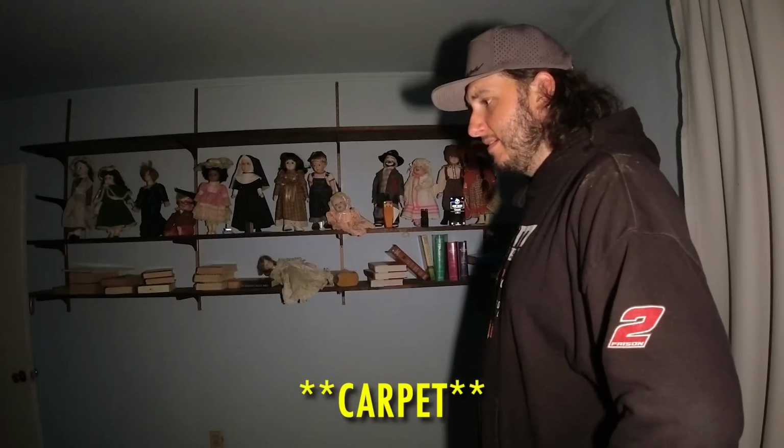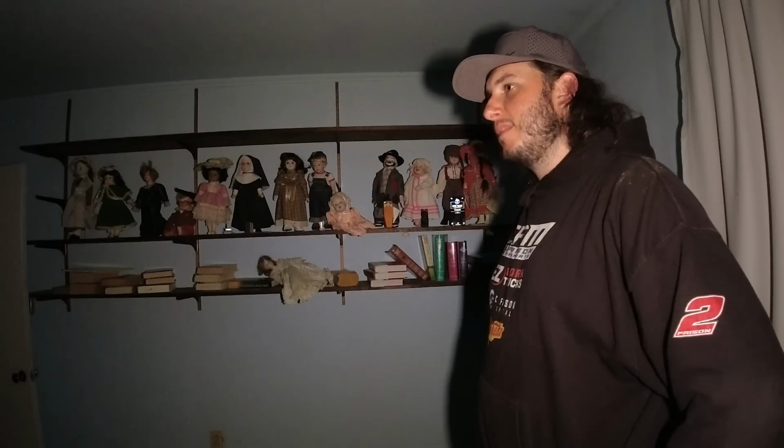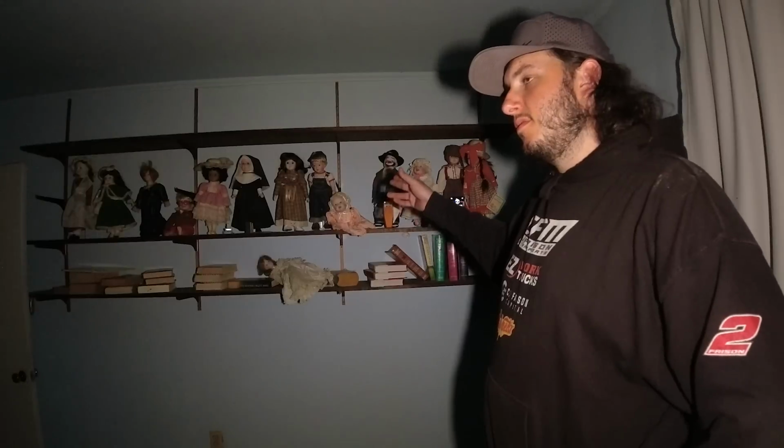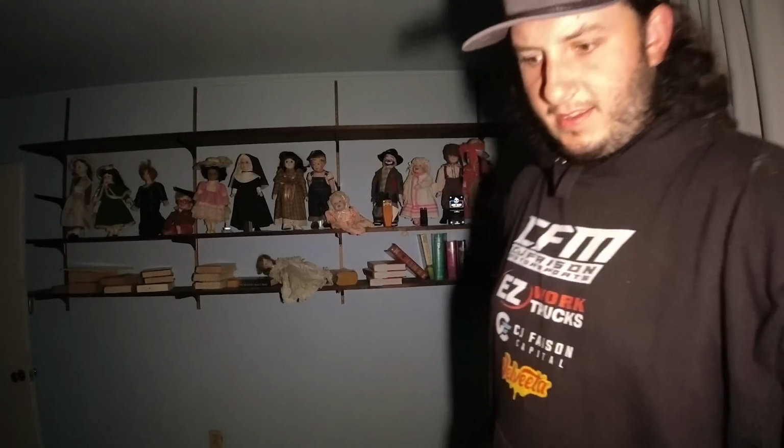Carpet. There's not any carpet. Is there not carpet anywhere in this house? Isn't there a rug in the far room over there? Isn't there like a rollout rug? Maybe not. I don't know. I'm going to go look quick. Wait, because there's not a carpet in there.